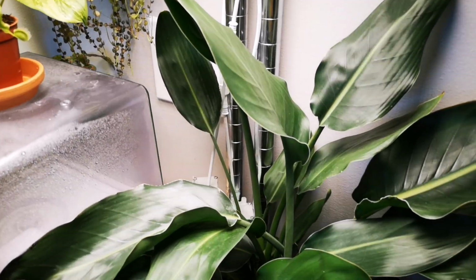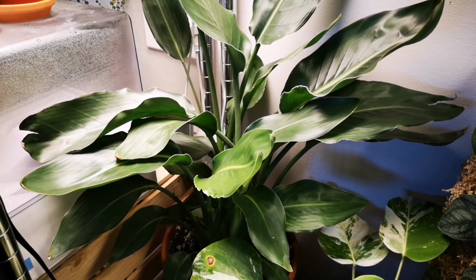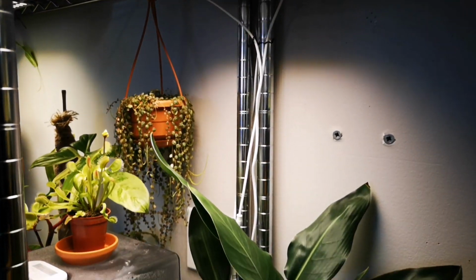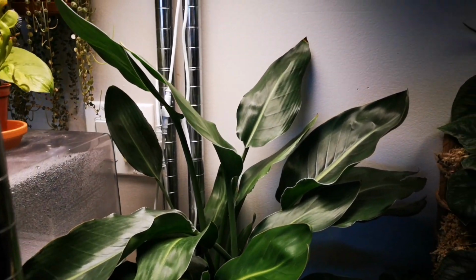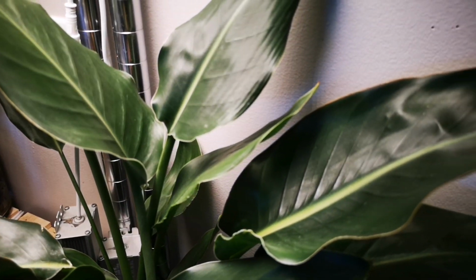So this is an orange bird of paradise, and I've got it in some nice light here right underneath my grow light. So I'm hoping that that's going to be enough light to get this lady to bloom. But I love those leaves. They're so shiny. Look at that.